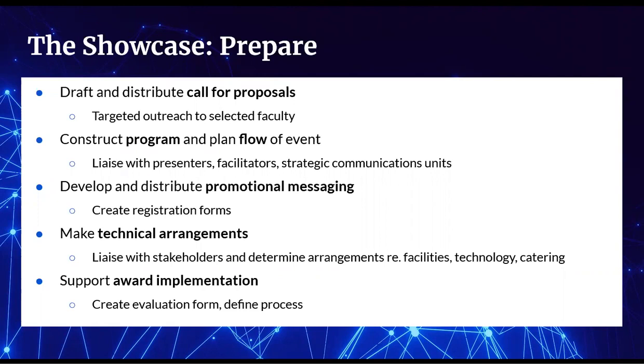We reviewed those proposals that we received and put together the program for the event, and we planned for the flow of how the program would go and what our day of needs would be to manage that flow.